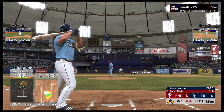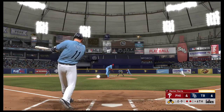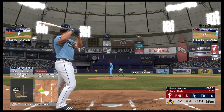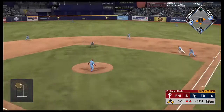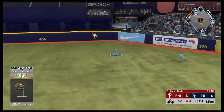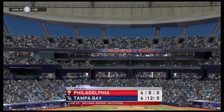So digging in now, Hunter Renfroe. We'll see if he can come through in a clutch spot here. 2 on, 2 out here in inning number 6. Hit pretty well out toward right center field. On the move is Harper. He's there to track it down, and that'll end the inning.